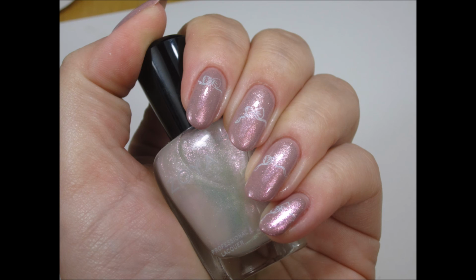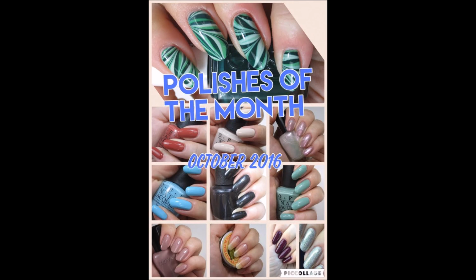And last but not least, I added some white bows onto that color I was already wearing, and then I covered it with Leia by Zoya, which is kind of a pearlescent, opalescent topper that really gives a little bit of a gold and pink and purple shimmer, which I think is really pretty. So the overall effect of this manicure was just very dainty and feminine, and I really enjoyed that. I made a tutorial for this look if you're interested. I'll link it below.